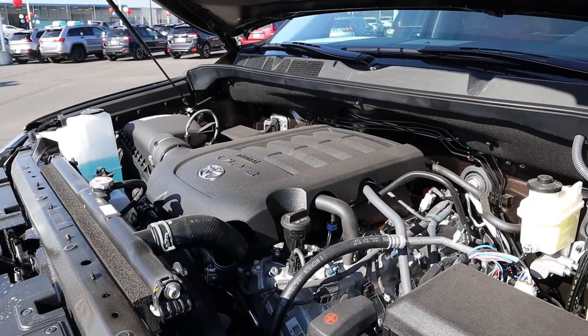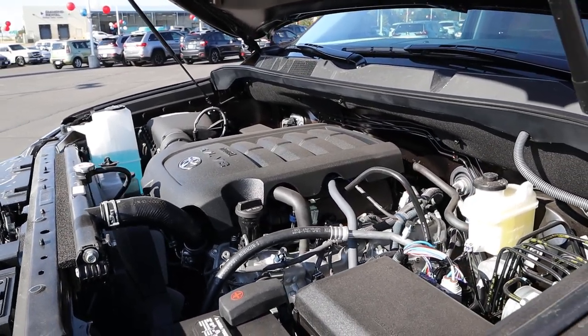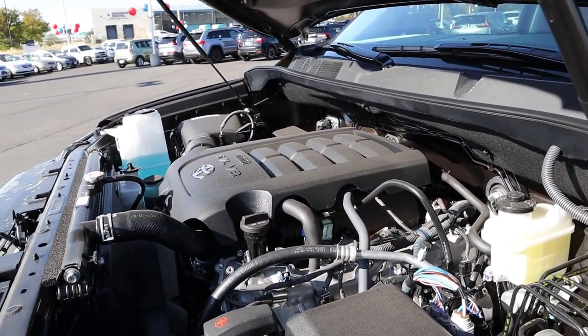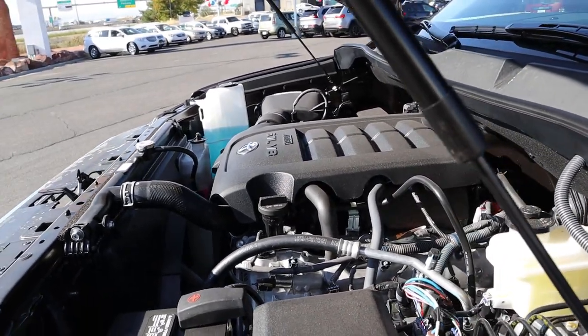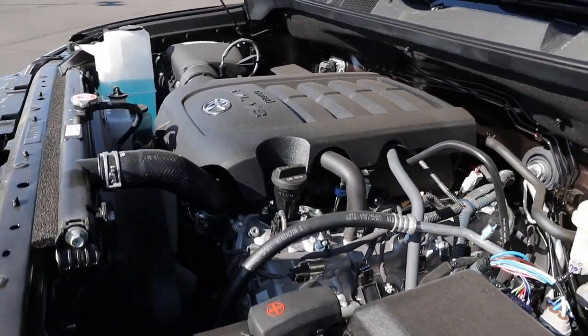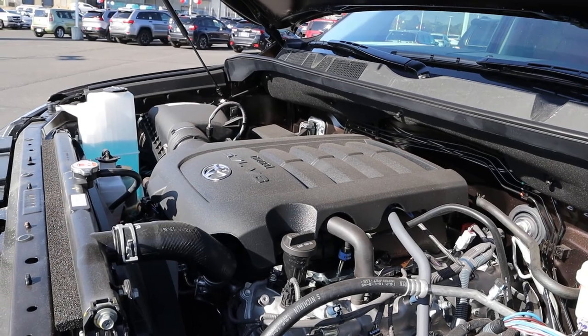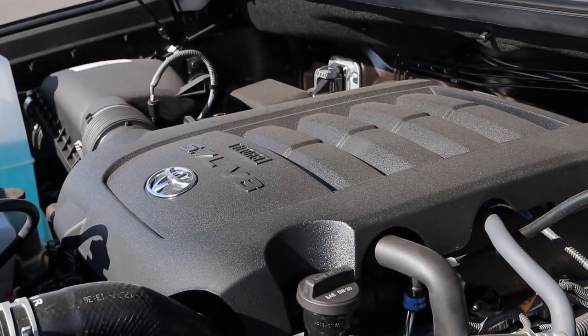So under the hood of the Tundra, we have a naturally aspirated 5.7 liter V8. Goes through a 6-speed automatic transmission. It's good for 381 horsepower and then 401 pound-feet of torque. And then fuel economy is 13 around town and then 17 on the highway. And well, take one last look because this is the last time you will be able to get a brand new Tundra with a V8.